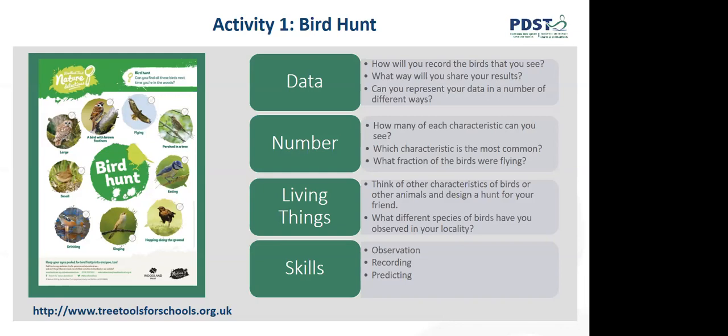A possible starting point is to have children get used to hearing bird song and differentiating between the different songs of birds that they hear. From here, a bird hunt such as this one could be designed, where the focus is on the characteristics of birds. A task such as this allows the children to experience success regardless of their age, ability, and knowledge of bird species. Furthermore, a bird hunt such as this can still be very successful, even if there are only 1 or 2 species of birds in your local area.